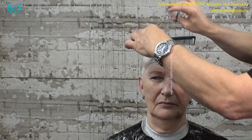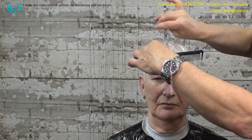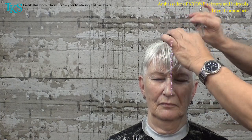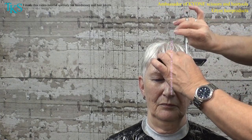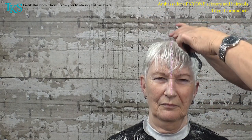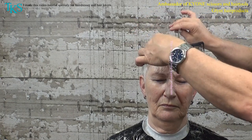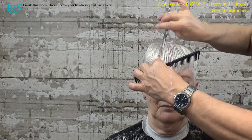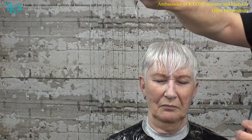Walk around. Watch if there are still small parts that need some attention. And then go back to the front. Start on top, about half a centimeter from the line of the implant, and give it a little bit of slice technique. This gives more possibilities in wearing. It's also nice to do. And it takes away a bit of the thickness because she has a lot of hair on the front. Holding my scissors almost straight.